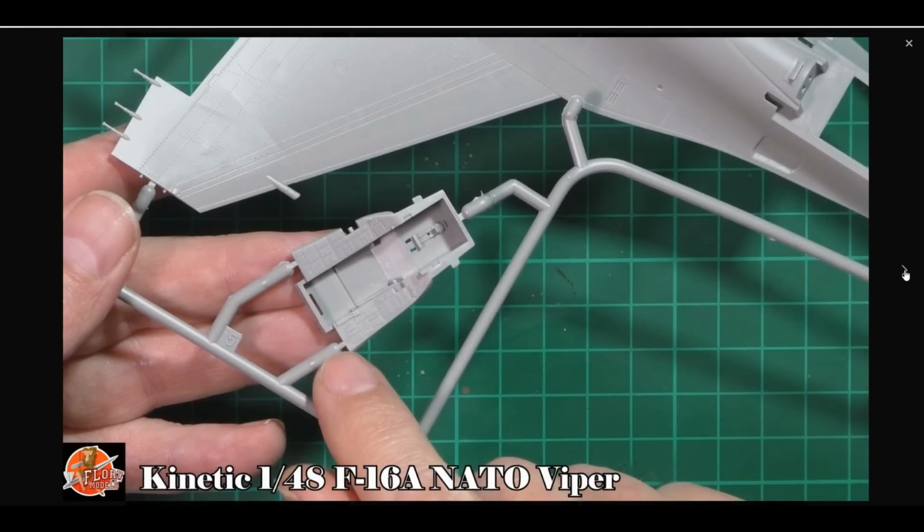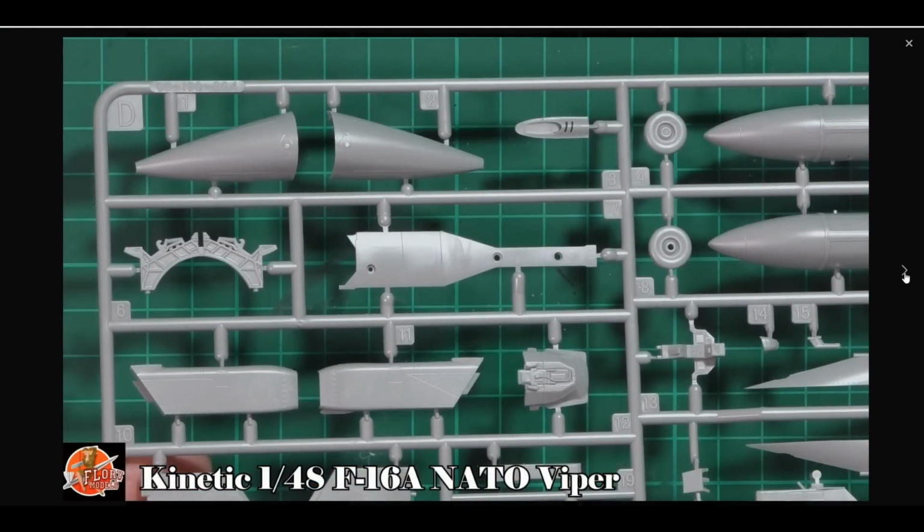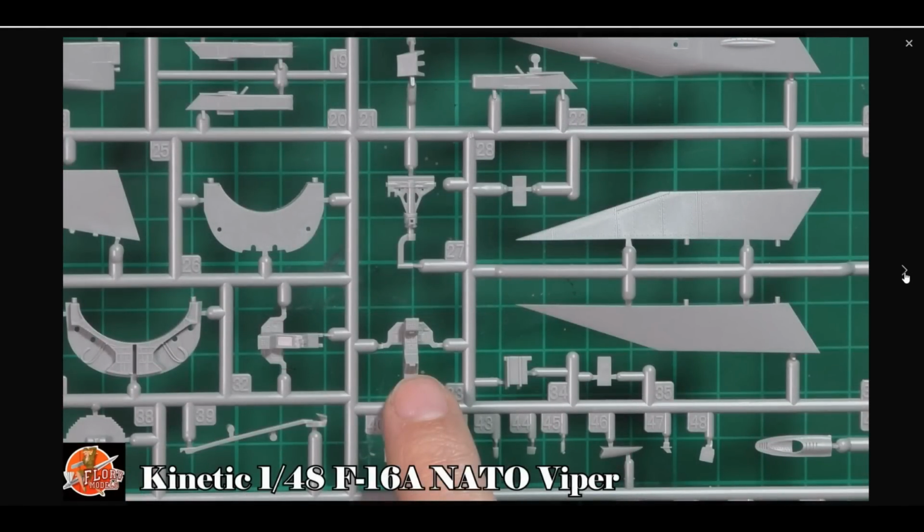It is nice. I found the cockpit detail a little bit soft. It would have been nice to have a little bit sharper details down in there, but nevertheless, very nice. And right the way through, generally, it's a very, very nice upgrade, I would say, to their old kits. It's really, really nice.